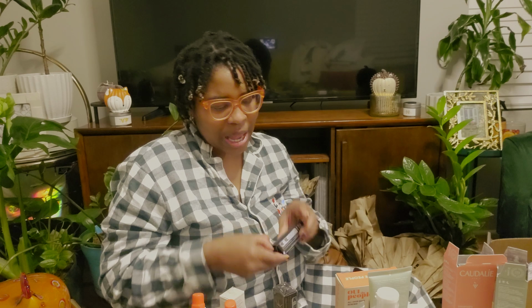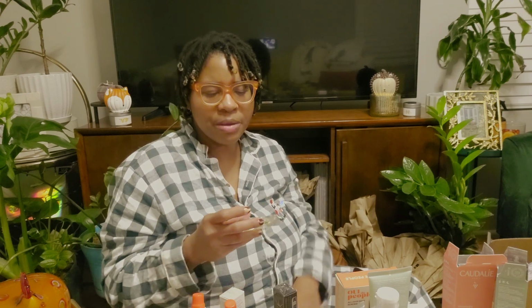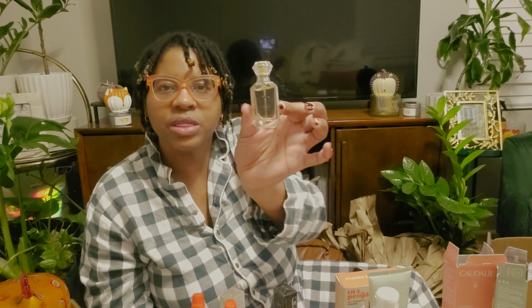That's why I wanted to get this one, because it just sounds like it's gonna be more masculine. So here is what this one looks like, and you can't really see the words. Oh, I guess that is effective. Anyway, all right, let's see if I can get a good smell.